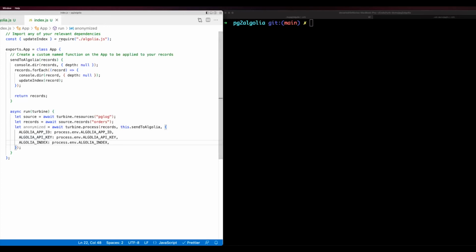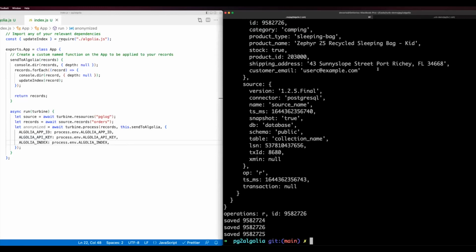So now that we are done with the application, let me just make sure I got this. We got the Algolia stuff. We have the records and all of that. Okay, cool. So one of the cool things is now I can actually test this. Let's see. Oh, it worked.